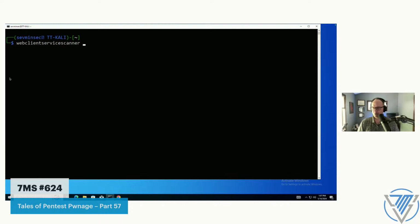So I use Web Client Service Scanner. Actually, I'll just type this one. And you can do this with any account, it just needs to be a valid Active Directory account. Doesn't need to be domain admin. Doesn't need to have any special privileges. So the format is domain / whatever user. So I've got student one.